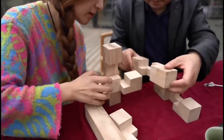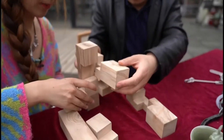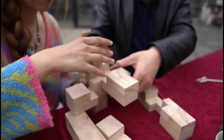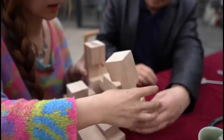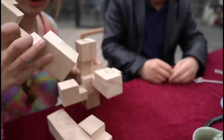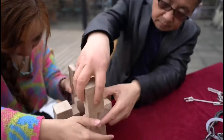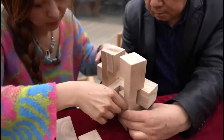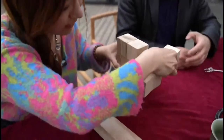See how they piece together the part that is indented. You want to fill that, like this. Yeah, you see this part is indented. You want to fill that so that it's going to hold very tight. Oh, yeah. Wow, that's so cool. And then I think it's like that.